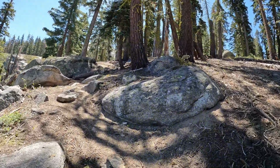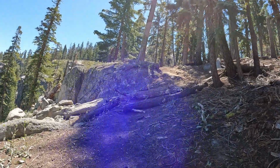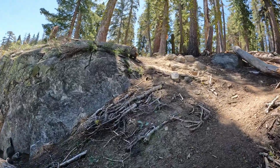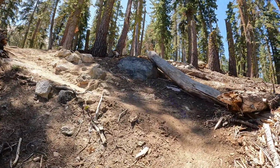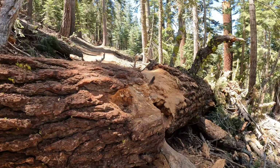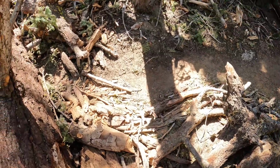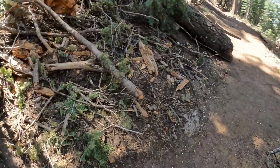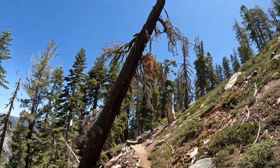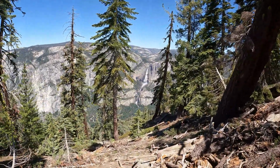And things just got kind of real on the trail here. Got pretty steep pretty quick. So I guess it doesn't matter which way you're going on this one. You're gonna run into some steepness. And plenty of down trees on the trail here, giving you some challenges to navigate, but nothing too crazy. Leaning tree here, and the lower Yosemite Falls opening up to us here.